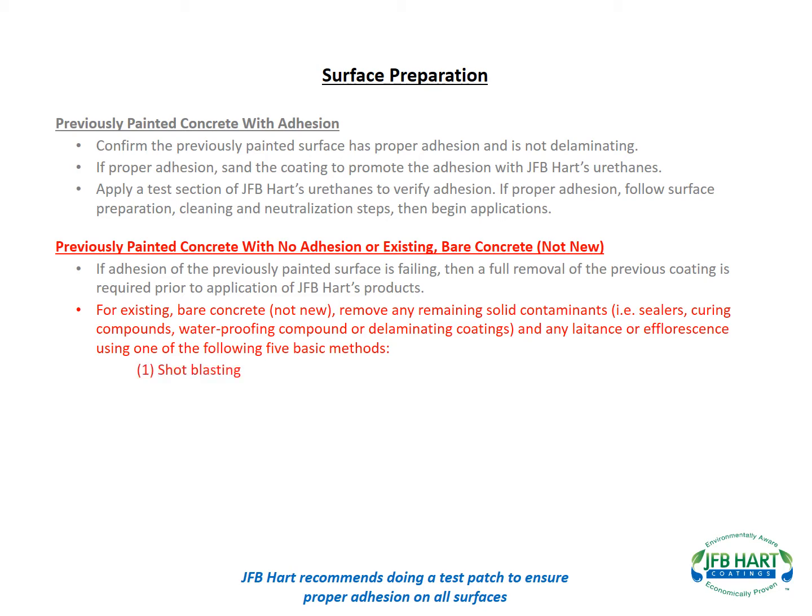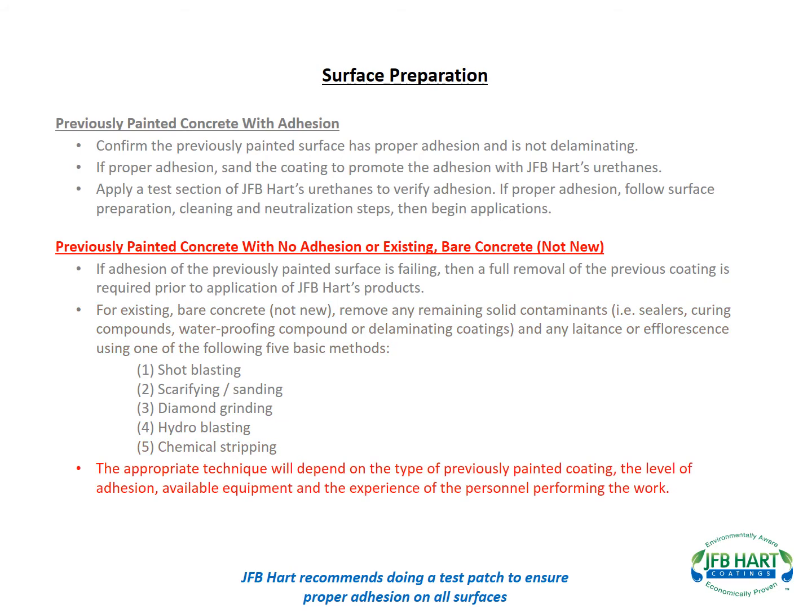methods. 1. Shot blasting. 2. Scarifying or sanding. 3. Diamond grinding. 4. Hydroblasting. Or 5. Chemical stripping. The appropriate technique will depend on the type of previously painted coating, the level of adhesion, available equipment, and the experience of the personnel performing the work.